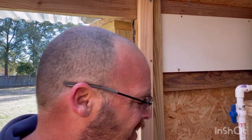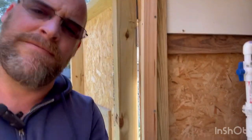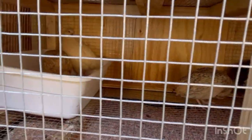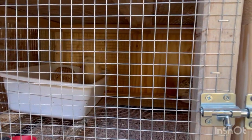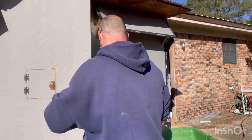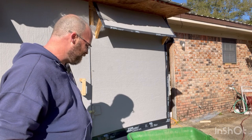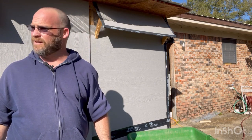And right now they are liking life. So we're doing good. Takes care of them, they're done for the day. So now we just need to close this up and keep the warmness in there for now. They like to stay warm. They can handle the cold, but I'd rather keep them warm since they're so little.